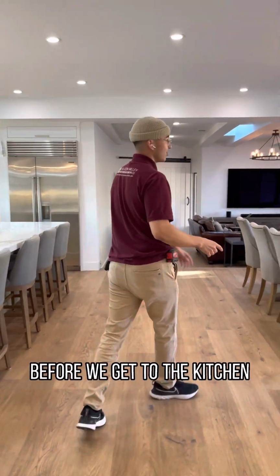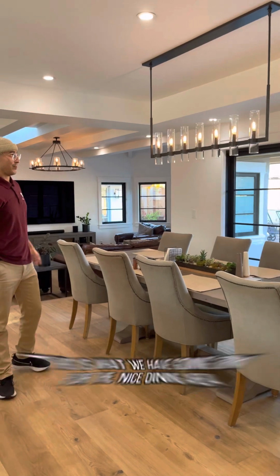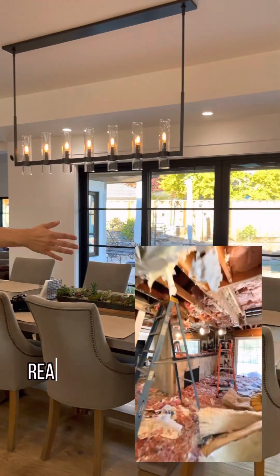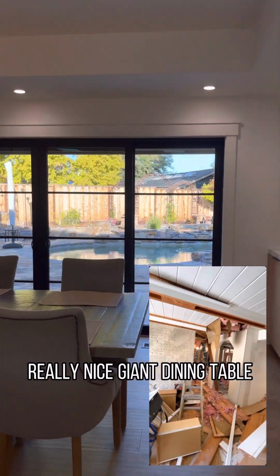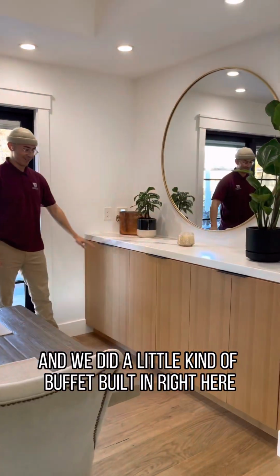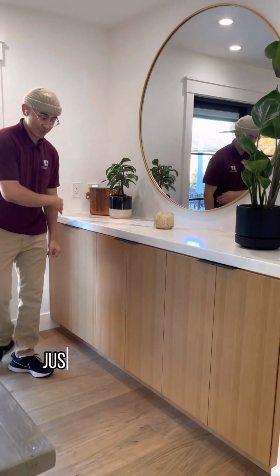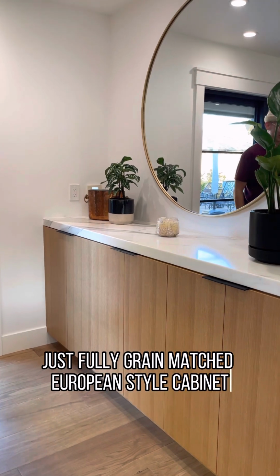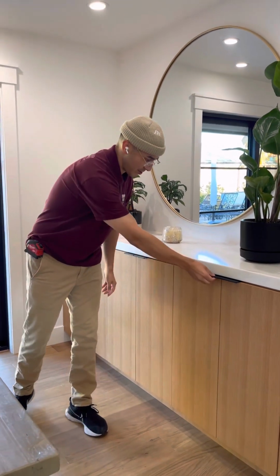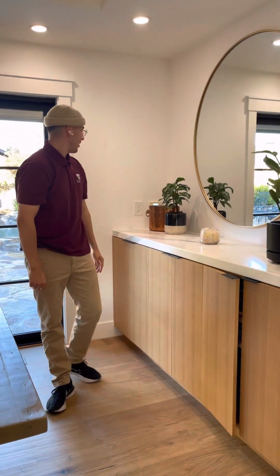Before we get to the kitchen, this is what we have going on for the nice dining area. Very cool linear light fixture, really nice giant dining table, and we did a little kind of buffet built in right here. This is a white oak, just fully grain matched European style cabinet. You can see all we have is these nice little beautiful reveals. Look at that, and of course everything is soft close.